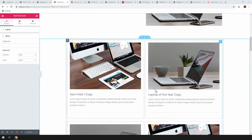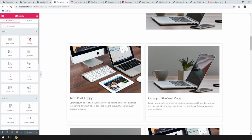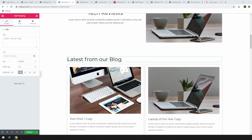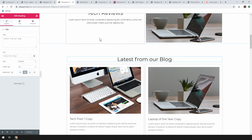So now we've got a decent looking blog grid. We can actually add elements above or below this blog grid. So I'm going to add a heading just above it here, just drag one in. I'm going to call this, say, latest from our blog. Last thing we'll do is let's center this header, I think. Let's click on it, click center on the alignment and click update. And I think we're pretty much good to go.